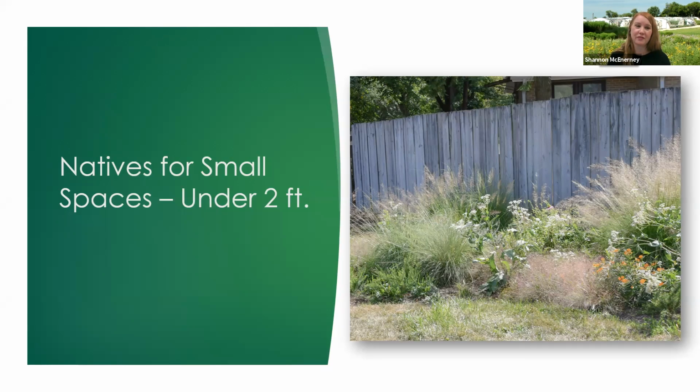You know, when people think of native plants, they're thinking of echinacea and asters, like we talked about, and a lot of the prairie grasses, which can get quite big. So if you're looking for something that's going to look size appropriate in front of a smaller house, these would be some great plants to check out.